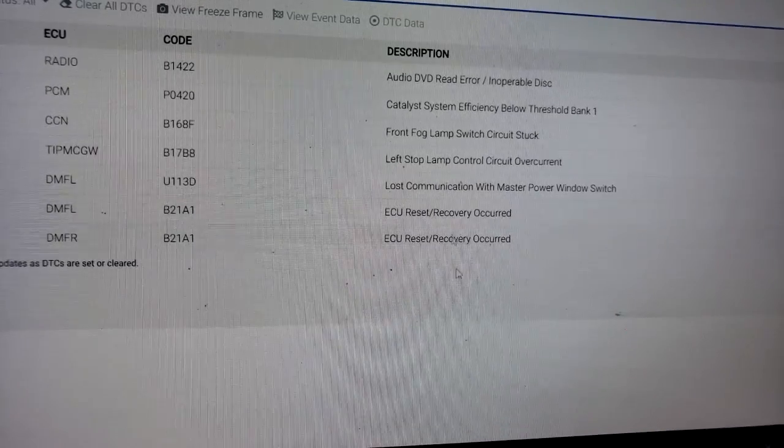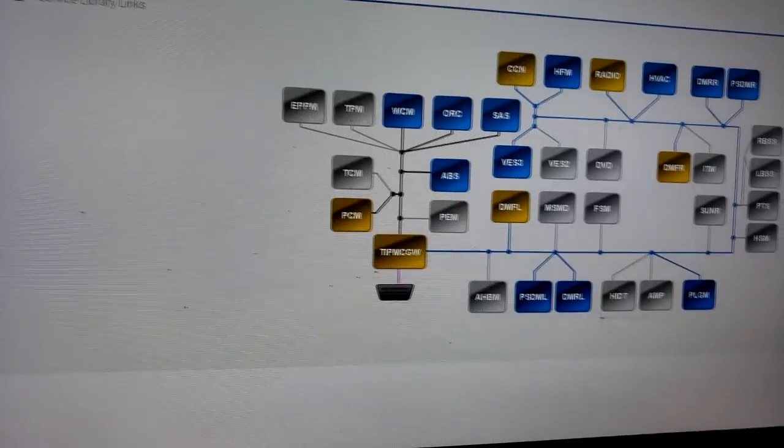Now all those other fault codes were just lights and things like that. But that's where we stand on this, guys.